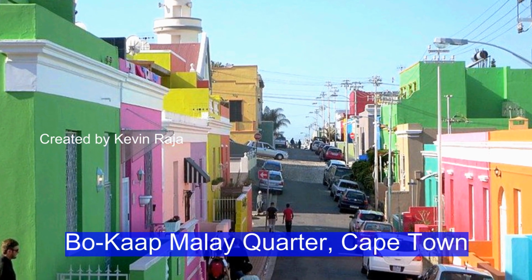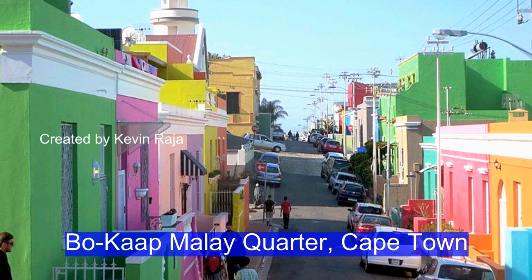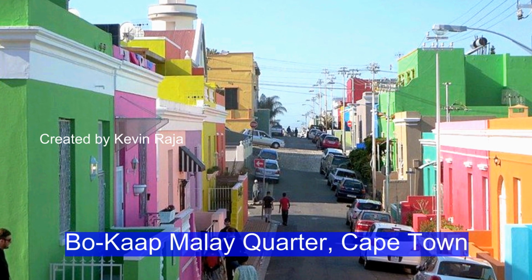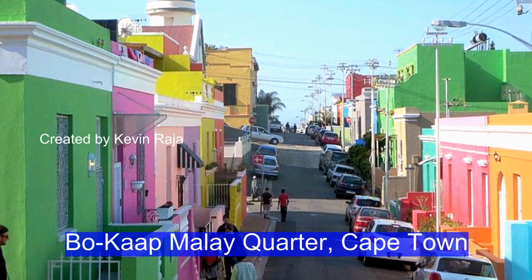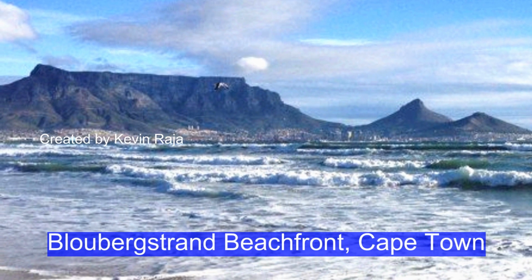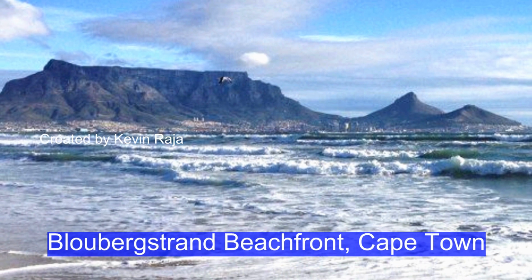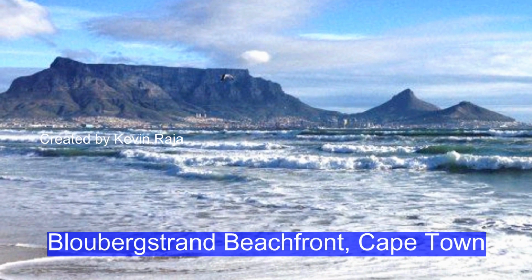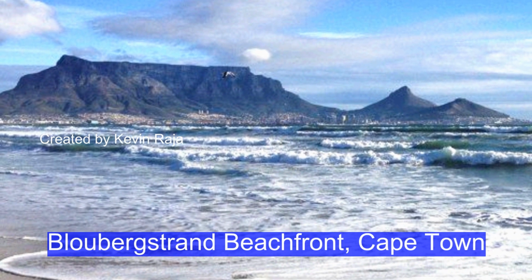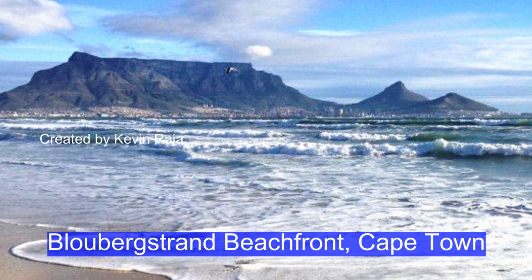The Nurul Islam Mosque, established in 1844, is located in the area. Bo-Kaap is known for its brightly coloured homes and cobblestone streets. Bloubergstrand Beachfront. It is a seaside suburb, along the shores of Table Bay. The name Bloubergstrand literally means Blue Mountain Beach, in Afrikaans, and is derived from Blouberg, a nearby hill. The beach is a popular location for a classic view of Table Mountain, across the bay.